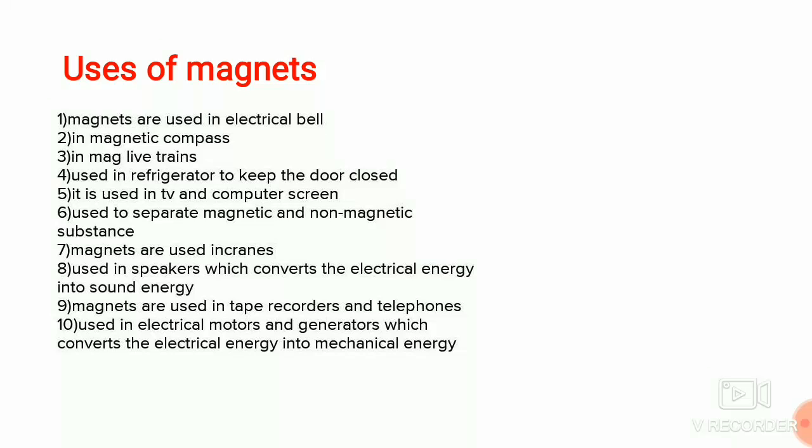They are used in speakers which convert the electrical energy to sound energy. Magnets are also used in tape recorders and telephones. They are also used in electric motors and generators which convert electrical energy to mechanical energy.